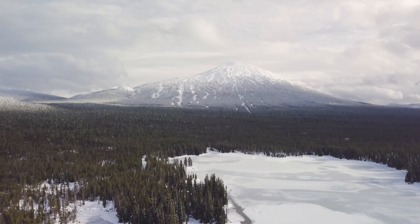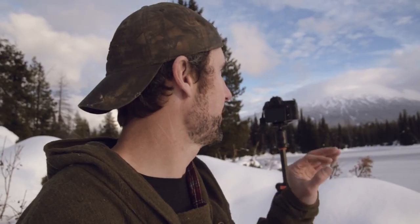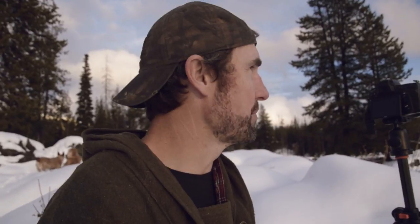Now, my problem right now is the sun is just about to go down on me over here, and it's also being obscured by clouds. And I really was hoping that the sun would break through enough to just light up the mountain really pretty. But I don't think it's gonna happen, unfortunately. But that's kinda, you know, that's photography, and sometimes things work out and sometimes things don't.